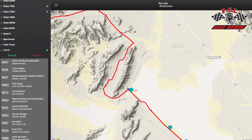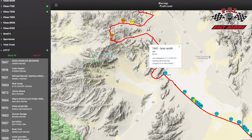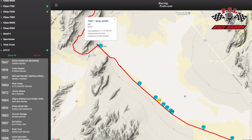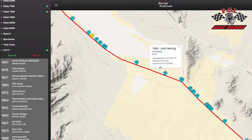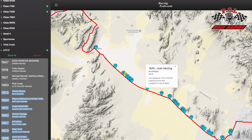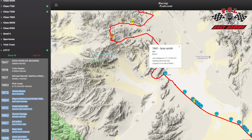So the 1900s, let's see. Looks like the 1941 Brock Smith, that looks like it's the first 1900 that I see. These are all mixed in here. So we got 18s and 19s. I guess they both run the same class, huh, with two different sets of numbers. Maybe somebody who's familiar with UTVs more than I am would be able to know that. But they're all mixed in there. Let's see. So yeah, the UTVs are definitely off the line, but there's not much to tell you yet because they're all kind of still bunched up. So the 1941, Brock Smith definitely has a little bit of a lead on all the rest of them.